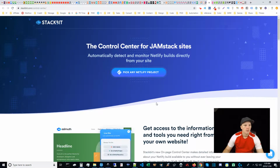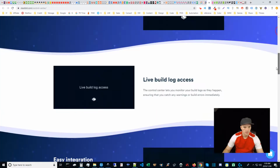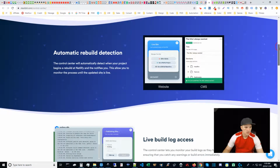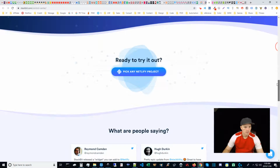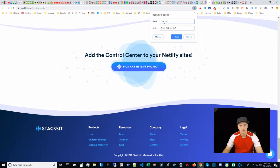Let's look at this Control Center. Control Center for Jamstack sites: automatically detect and monitor Netlify builds directly from your site. Oh, look at that. So the information and tools you need right from your own website. Oh, that's cool. It's really cool. Automatic rebuild detection. Live build log access, easy integration. There's prices. I don't know if there's prices. I'll go ahead and bookmark this also. Seems neat.